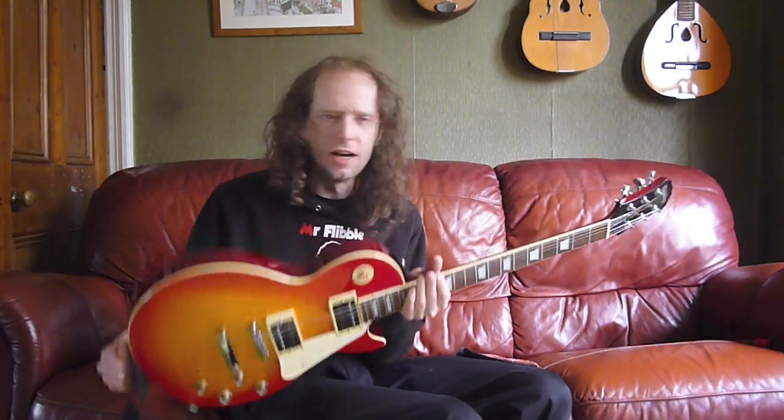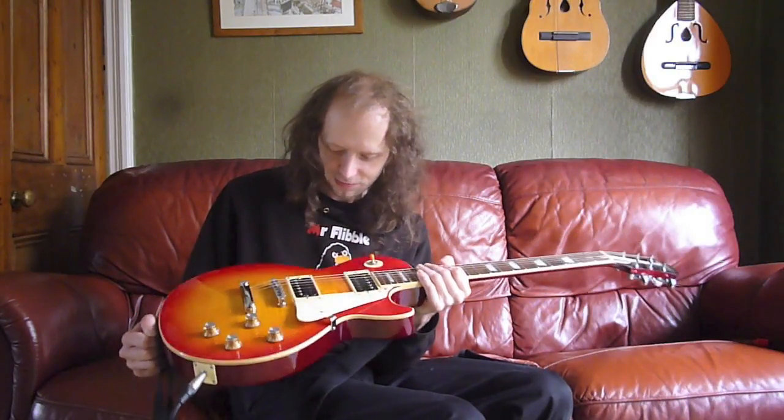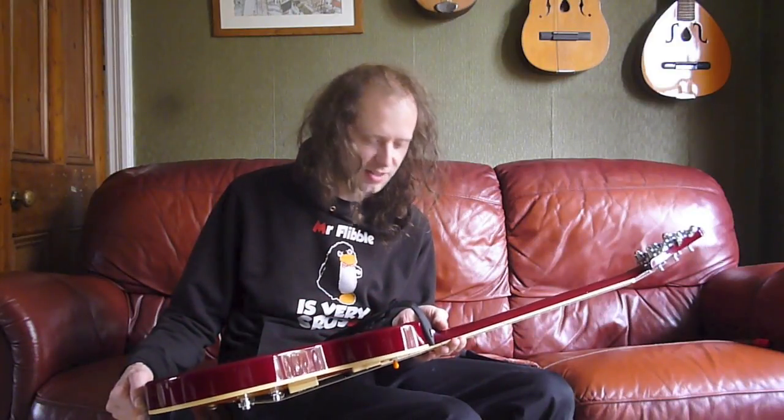Anyway, that's my first of the Les Pauls I have. It's the one that will always be with me, definitely. If I had to keep one Les Paul, it'd be this one. Okay, so moving on to the next one now.